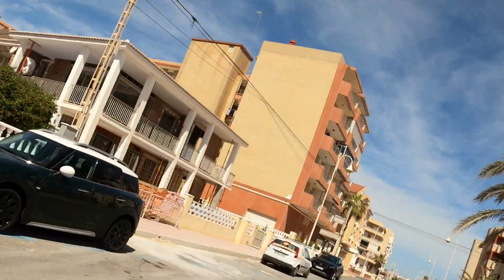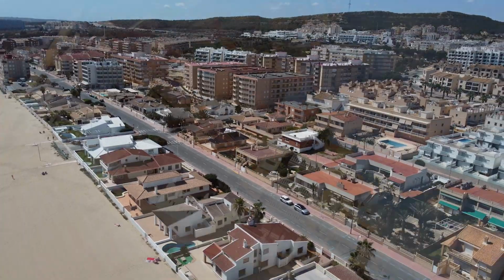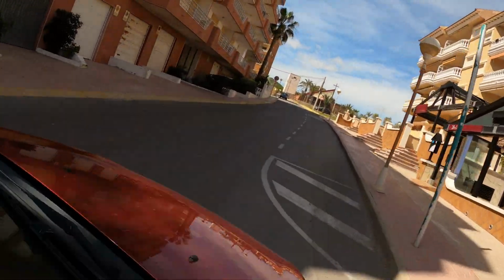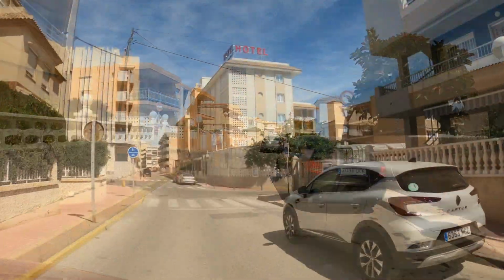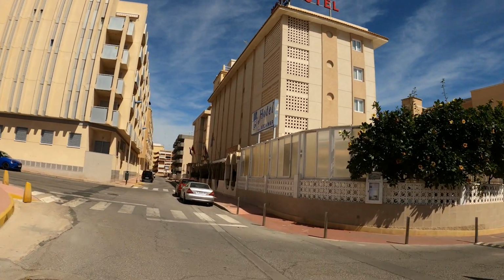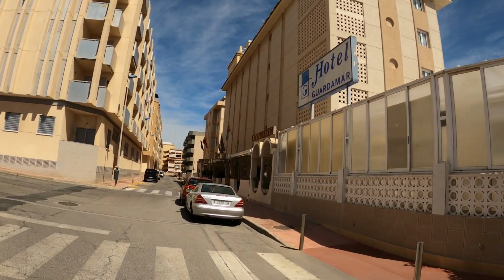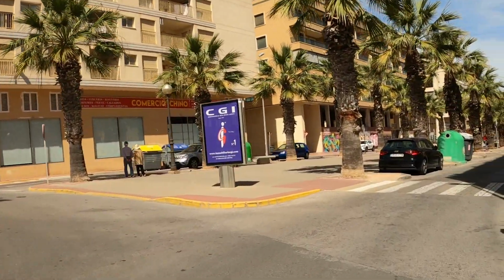Right. Now I'm going to take you up around what I call the back end of Guardamar, and then on up around where the castle is. Every time I pass that hotel, it makes me think about the fact there's so few hotels in Guardamar. It's almost all apartments. There are hotels, but not a lot.